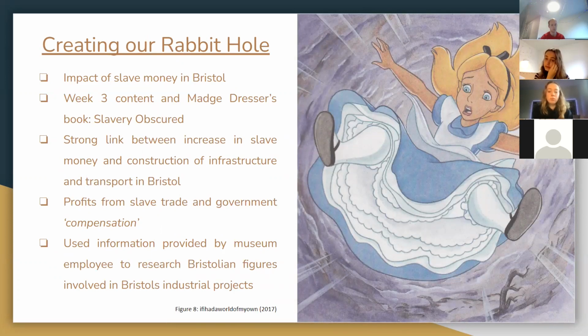We decided we wanted to learn more about the impact of slave money in Bristol and consequently returned to the week 3 content, reading Madge Dresser's book, Slavery Obscured, to ask whether there was a strong link between slave money and infrastructure in Bristol. Through reading this, we discovered that the slave trade led to an urban renaissance in Bristol, incurring significant development in the city, especially in regards to the city's infrastructure.